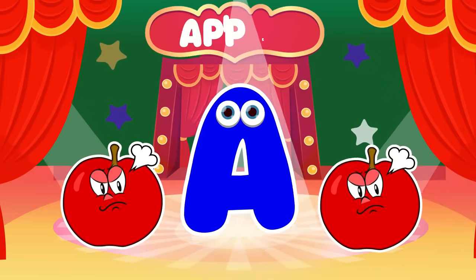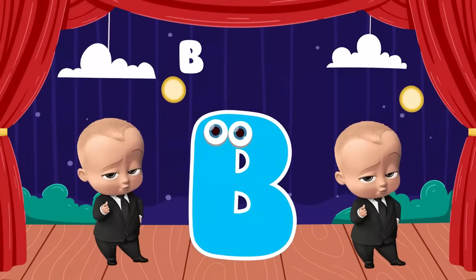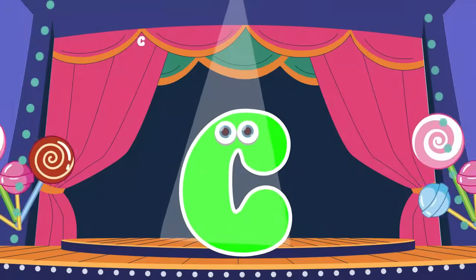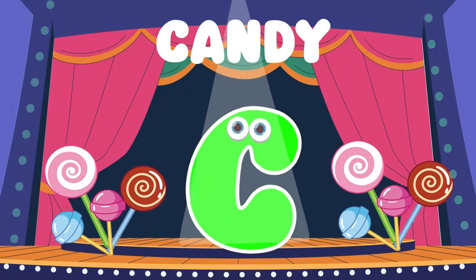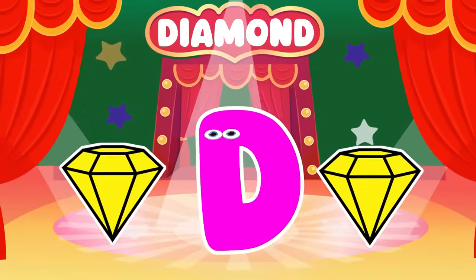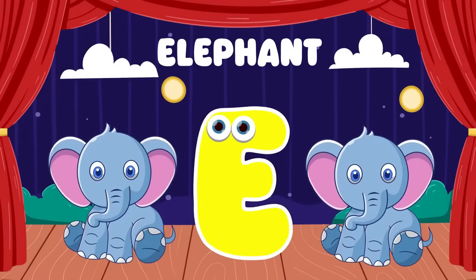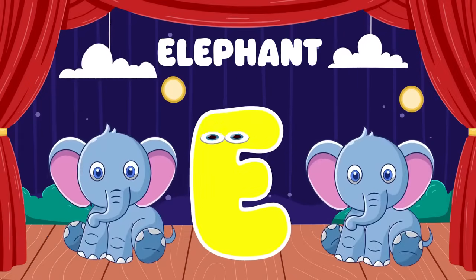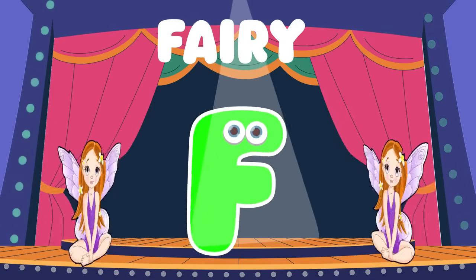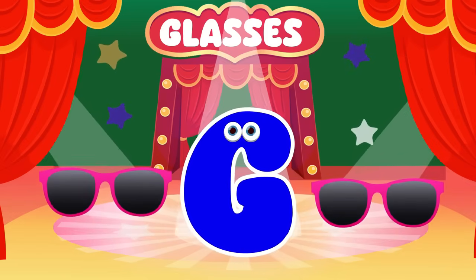A is for apple. A, a, apple. B is for baby. B, b, baby. C is for candy. C, c, candy. D is for diamond. D, d, diamond. E is for elephant. E, e, elephant. F is for fairy. F, f, fairy. G is for glasses. G, g, glasses.